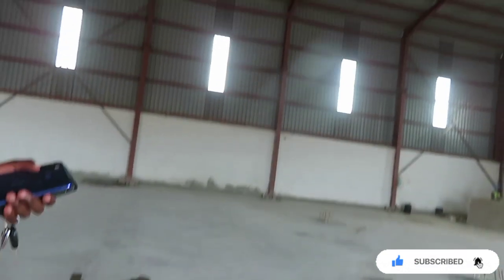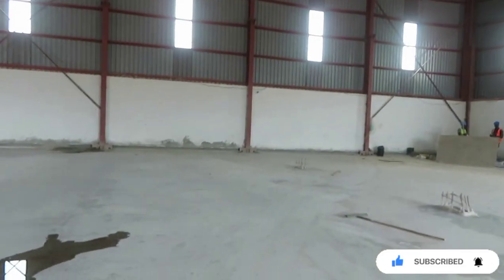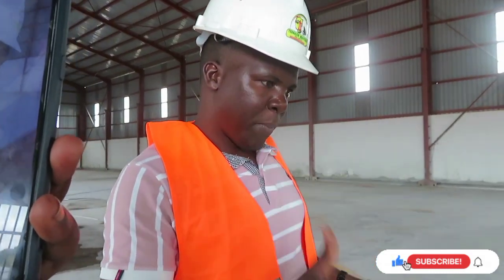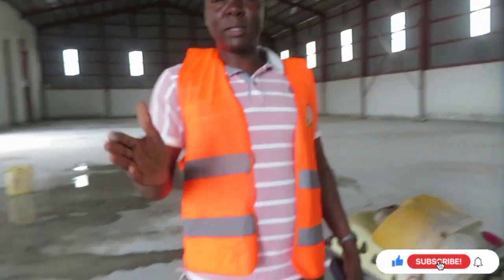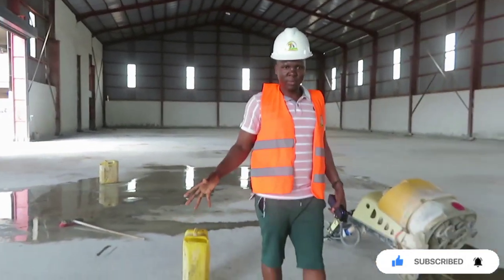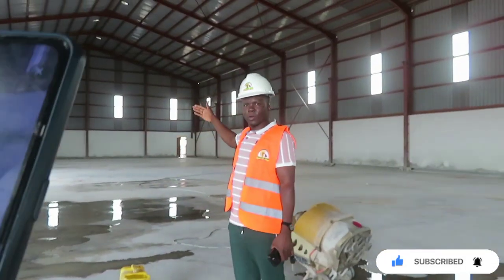The concrete is classified into classes. There is, let's say, class 15, class 20, class 25, class 30. But for polished concrete, we consider concrete of class 25 plus, and well leveled, because it is the top finish. You're not going to top it with any other floor finish like tile or terrazzo. So meaning that concrete, you level it very well. The way you see here, the concrete is well leveled.